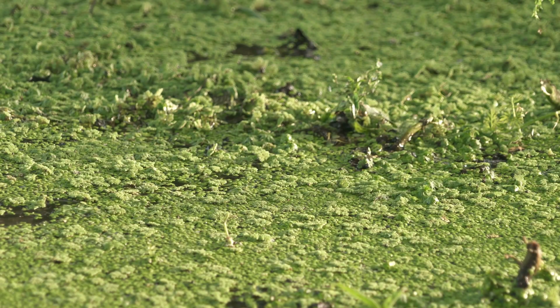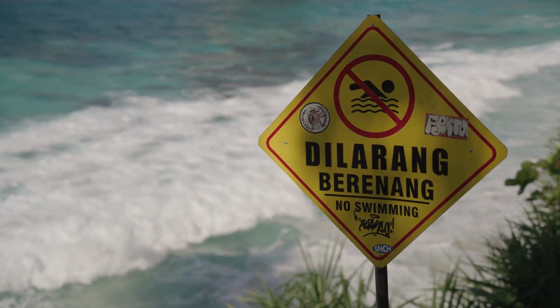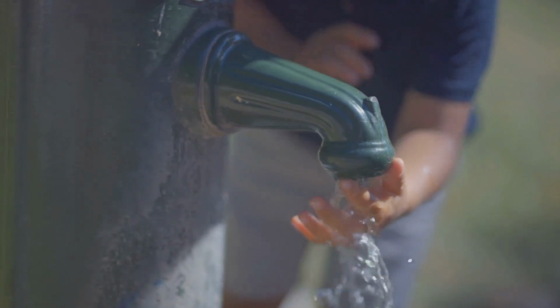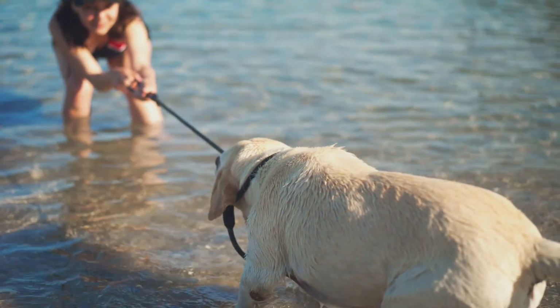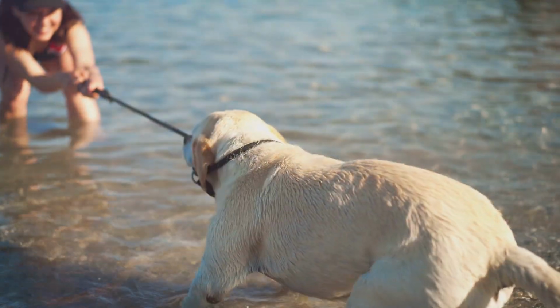Look for visual cues like discolored water or surface scums. Choose swimming spots wisely. Avoid areas with visible blooms. Opt for clear, clean water sources. Practice good hygiene. Rinse off thoroughly after contact with water bodies. Keep pets away. Prevent pets from drinking or playing in affected water.